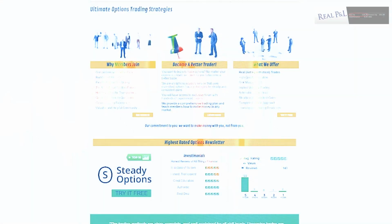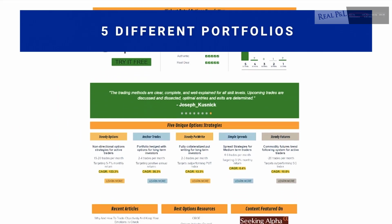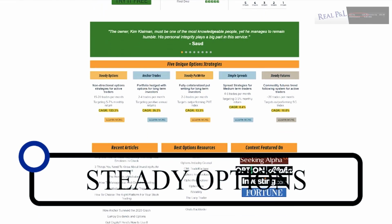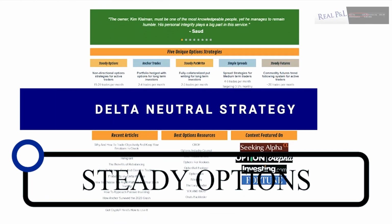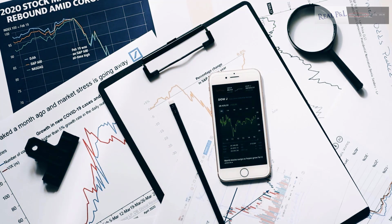In this review, I will follow Kim's alerts. The website also has the performance area where I mentioned that there's 5 different portfolios being offered, and I chose the one called Steady Options because that's described as a delta neutral strategy, and that's how I trade my own capital. So this is the obvious choice for me.